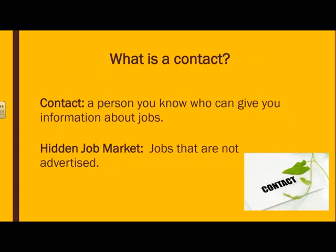So let's start. Contacts are good sources of job leads. You can find job leads at employment agencies, in the newspaper, and on the internet. We've talked about this. Those are all good starts. There's also another important source of job leads, and this source is your contacts. A contact is a person you know who can give you information about jobs. A contact can be almost anyone. A contact can be a friend, a family member. A contact can be a neighbor or a relative. A contact could even be a person you met only one time.